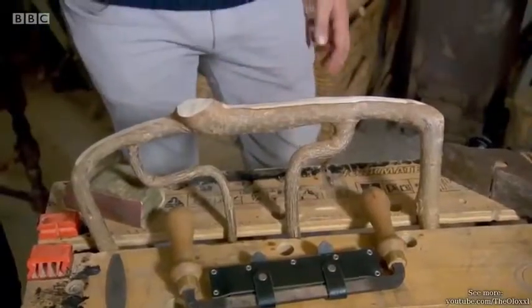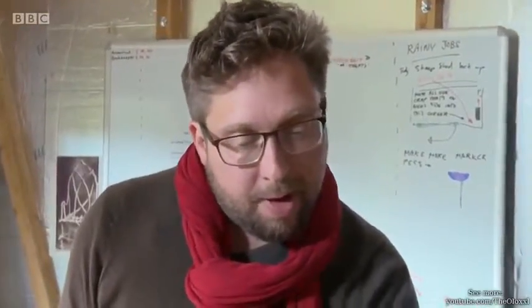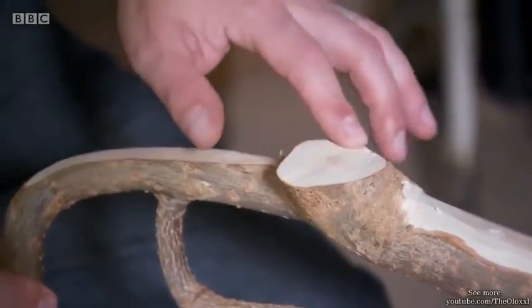So this is the back of the chair, right? This is a little prototype sample of the tops of the chairs, and this is one of the nice details where you can actually see how old your chair is. You can count the rings at the top. And what sort of tools are you using? Are you using a particular technique?